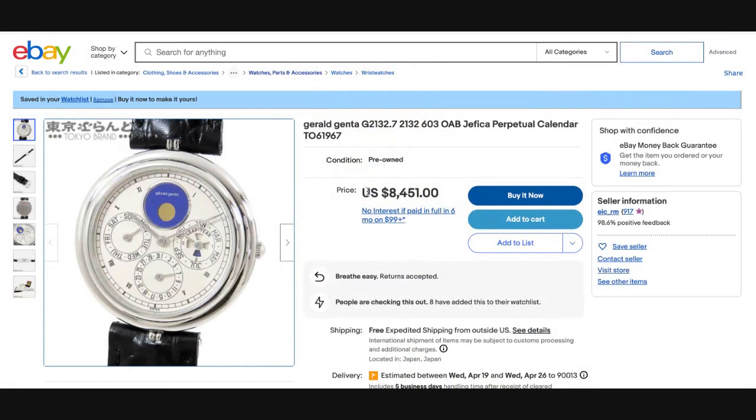This is the Genta Jeffica Perpetual calendar, listed on eBay for the price of 8,451 in US dollars by a seller from Japan.